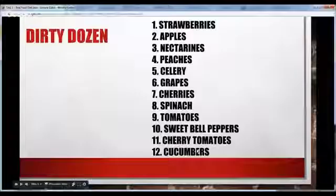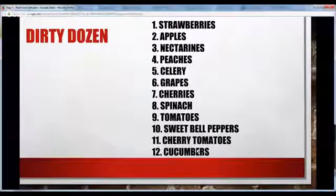So the Dirty Dozen. Number 1 is strawberries. Number 2 are apples. This is the 2016, I think, is the first year that strawberries have passed apples. They're always 1 and 2, but apples have almost always been number 1. So what this list means is that these are the dirtiest 12 foods.